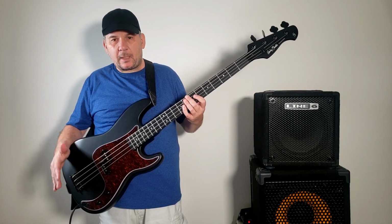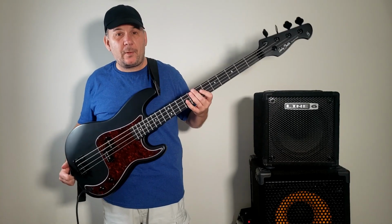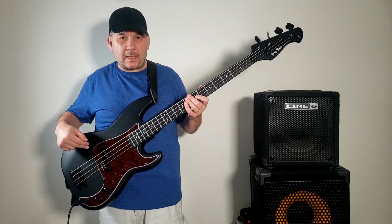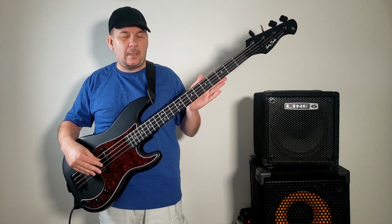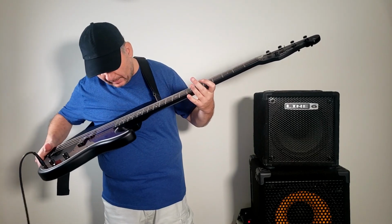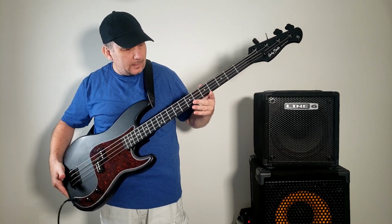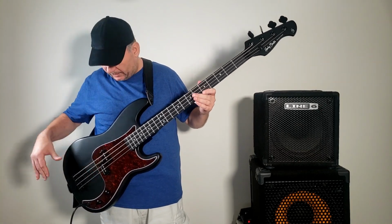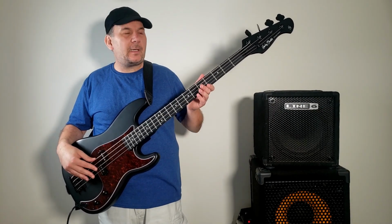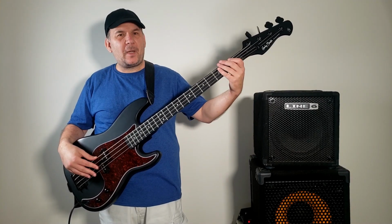So let's talk about the bass itself. It's very lightweight. This one's probably closer to an 8-pounder. It's partially due to having a basswood body. It has a maple neck. It has an amaranth fretboard, which I have a feeling is dyed. It looks very ebony-like. It's very dark. Of course, that matches the motif here. This has a satin black finish on it. I'm not a huge fan ordinarily, but I'll tell you from a feel perspective, I don't mind it.